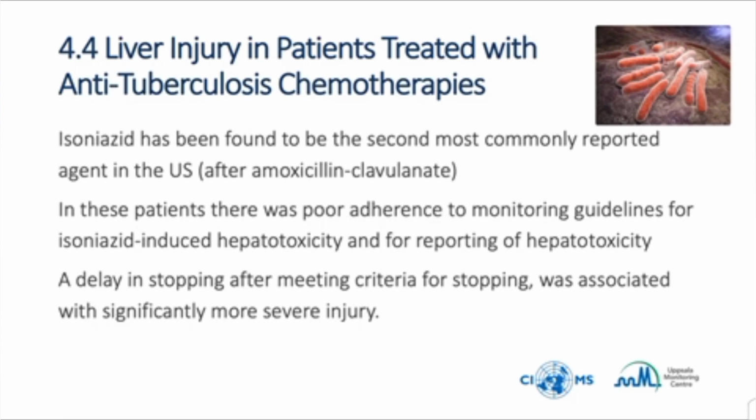Isoniazid is an important etiology of liver injury and has a very well documented hepatotoxicity. In these patients, there has been shown to be poor adherence to monitoring guidelines in many cases, and a delay in stopping after meeting the criteria for stopping has been shown to be associated with significantly more severe injury.